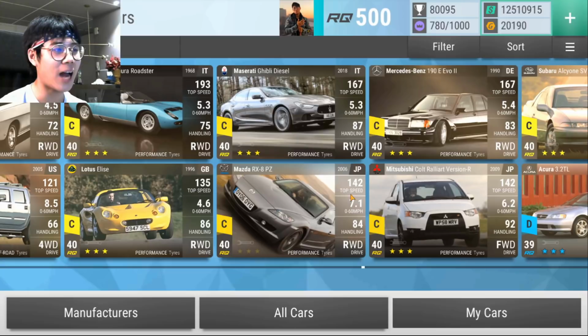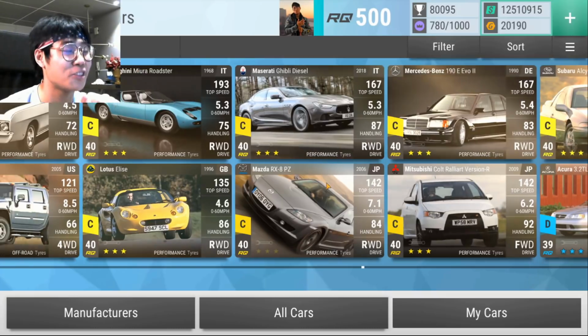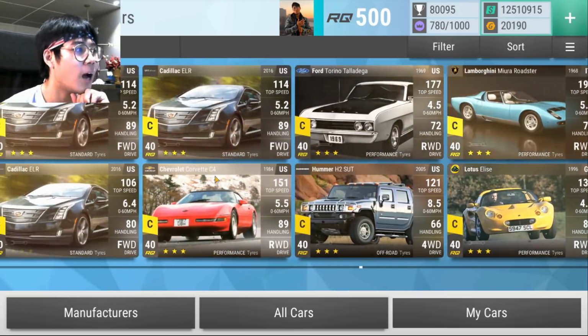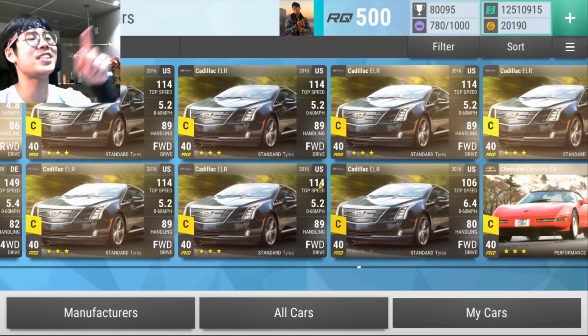Now believe it or not, I don't like super rares. But, well, actually, everybody knew that, but believe it or not, I actually maxed a lot of super rares since the launch garage tour. So let's see if I can find any of them. First of all, 2 more ELRs to add to the collection. So I have 6 maxed ELRs.